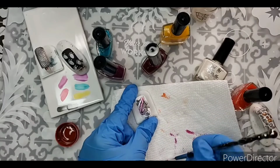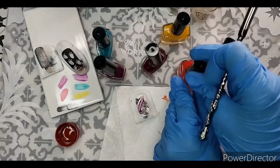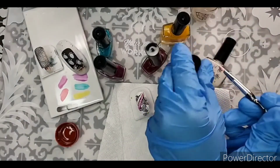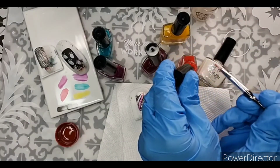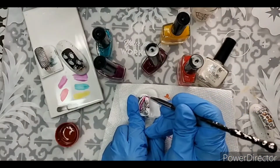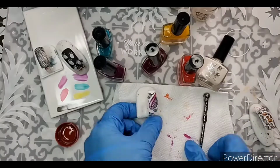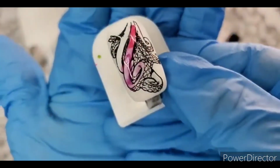Probably, I'm going to use maybe some red up here to make it a little bit more obvious, a color change. And then before I go, I'm going to show you how fun it is to do lead lighting by stamping white on a black base. Oh yeah, there it is. That's better.